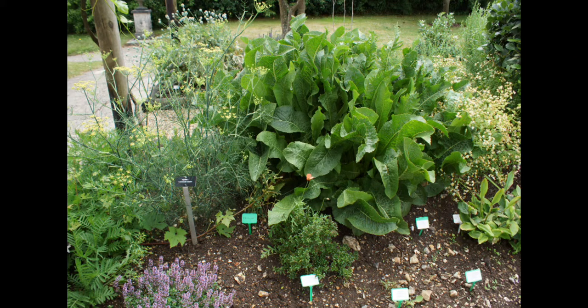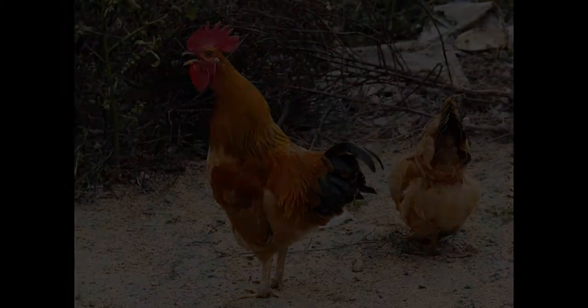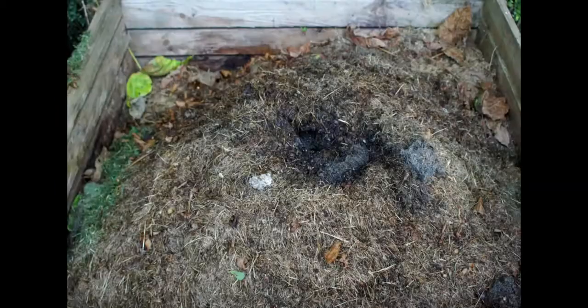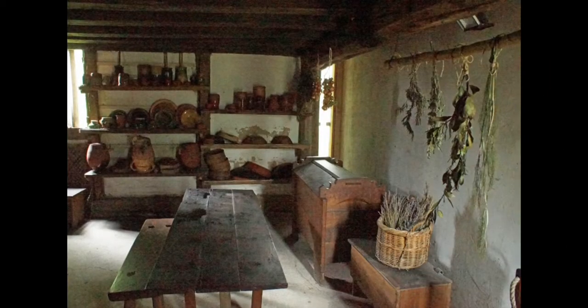Outside in the garden, there would have been herbs growing for medicines as well as food. There would have been vegetables to eat, a pig or two, and hens. There would have also been a midden, a smelly heap of poo, kitchen waste and rubbish. The midden was where the chamber pots of wee and poo would have been emptied. Lovely. Would you have liked to live in that medieval house so long ago?